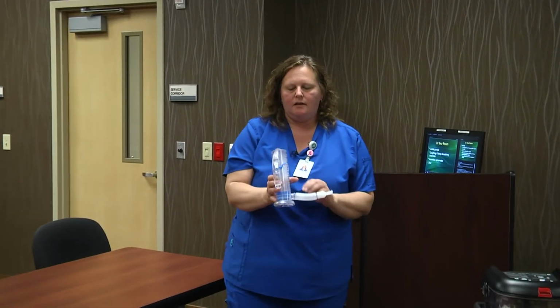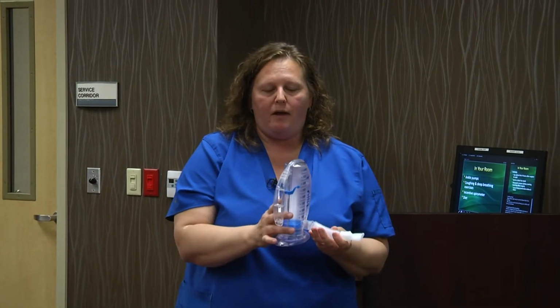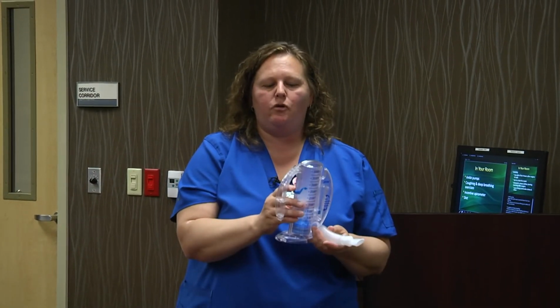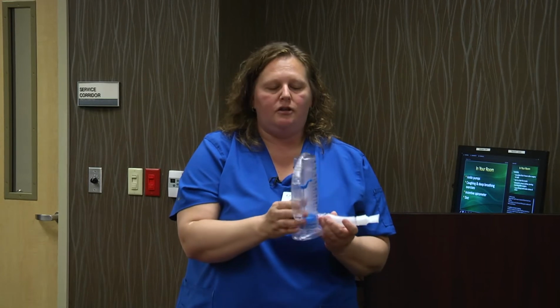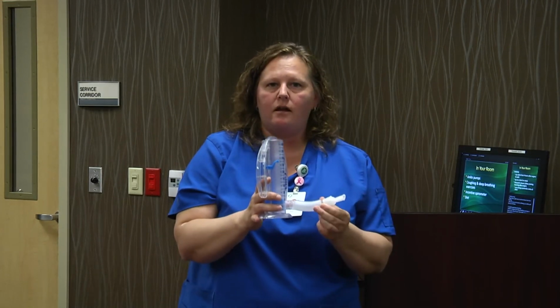This is what we call an incentive spirometer. Most likely you will be seeing this in the pre-op bay because they're going to have you use this and measure your level that you could get it to. What you would do is you will put this section here in your mouth and you're going to suck on it like a straw.